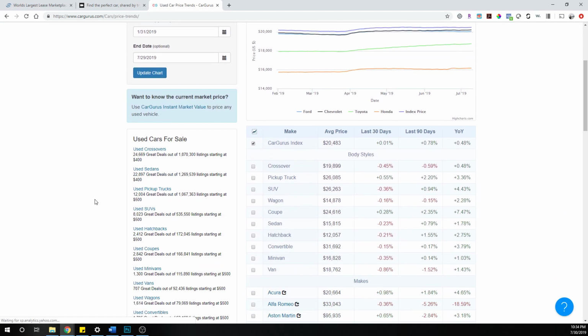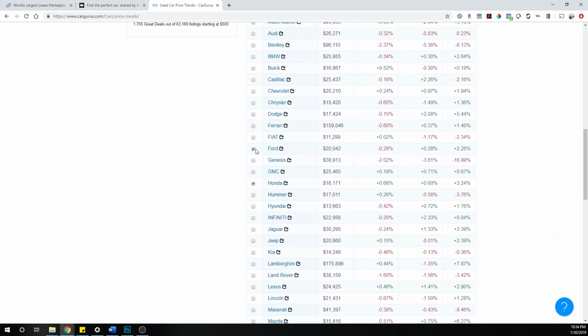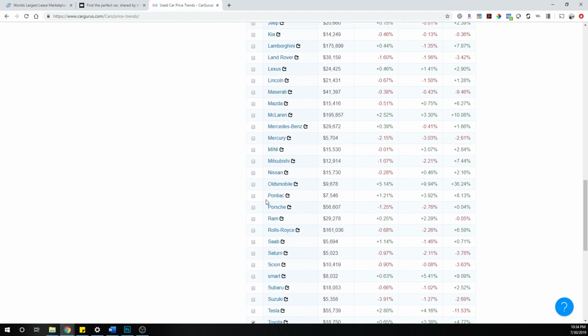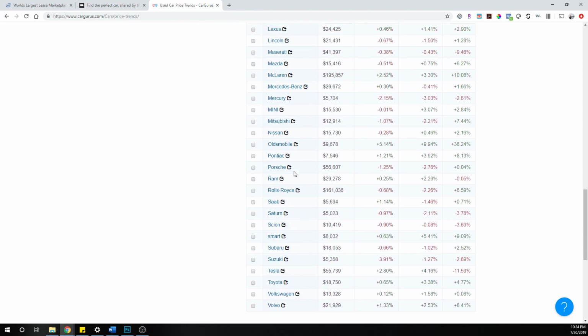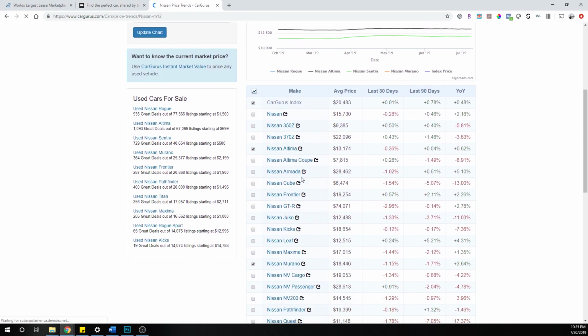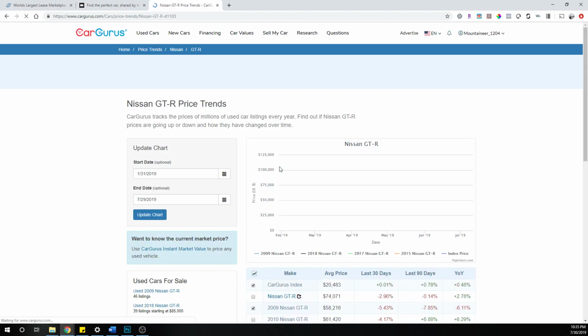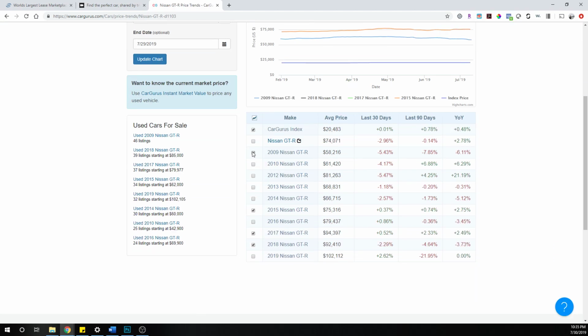And for this example, I'm going to do a Nissan GTR, right? So I uncheck everything here on this list. Then I click on Nissan. I click on Nissan GTR. And then you want to select only models that are a couple years old, right?